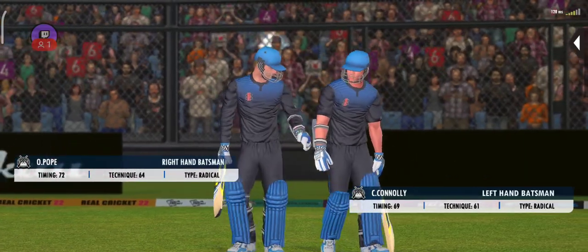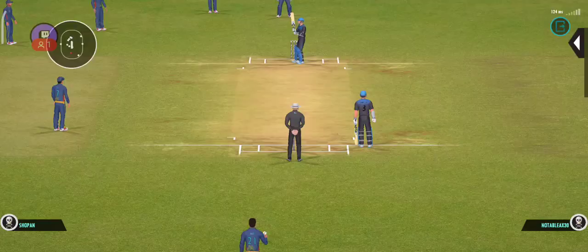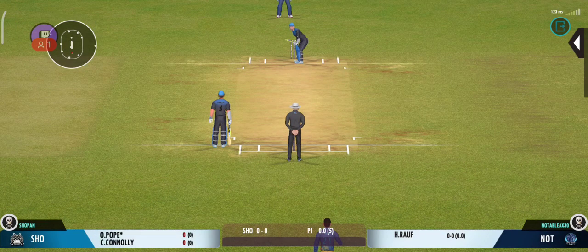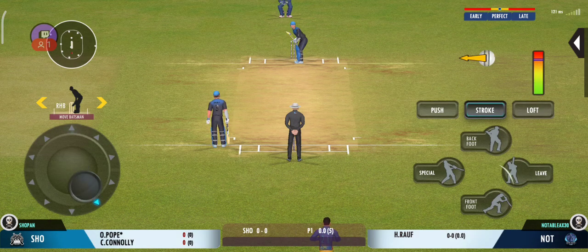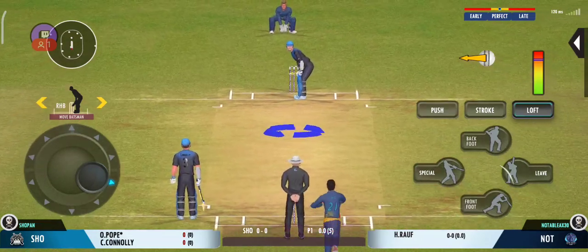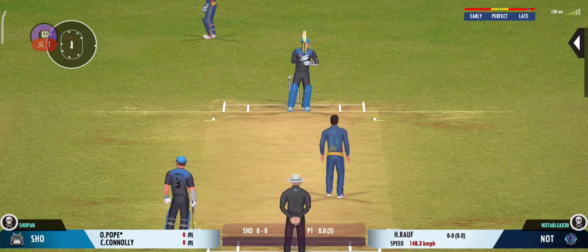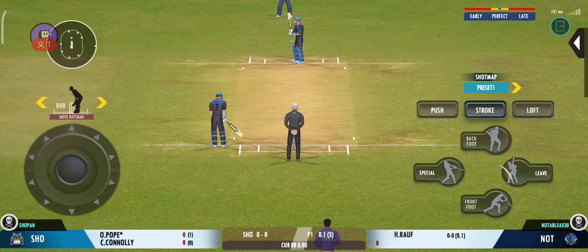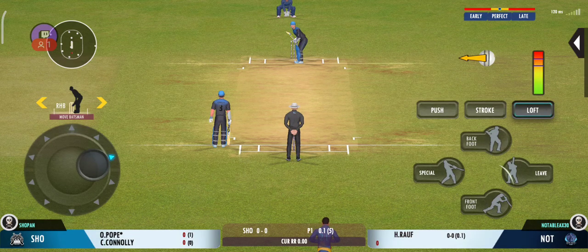Out come the openers, cheered by a good crowd. The bowler has the new ball. We're all set to go for the first ball of the innings. Superb delivery, can't do much with that. Tell you what, that previous delivery must be playing in the batsman's head.